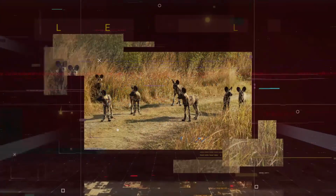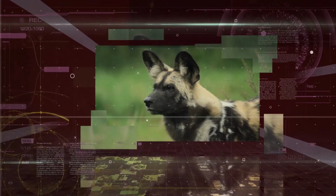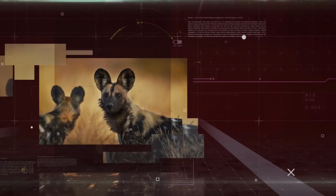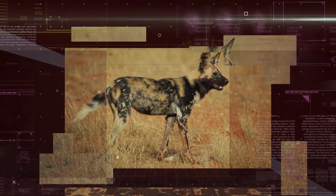African wild dogs are also known as African hunting dogs, African painted dogs, and African painted wolves. These canines are cooperative hunters, and work together to capture prey. Wild dogs are declining in numbers, and listed as endangered on the IUCN Red List.